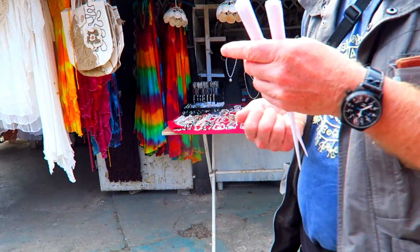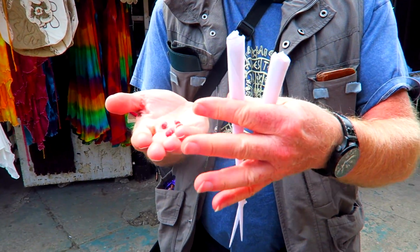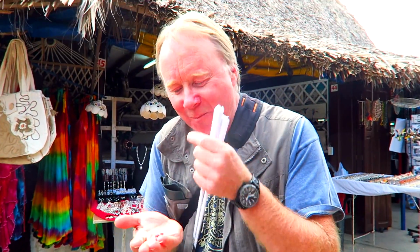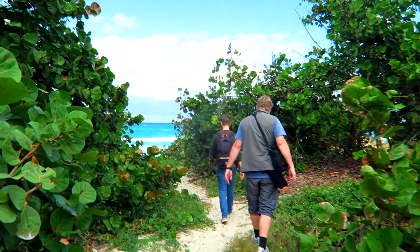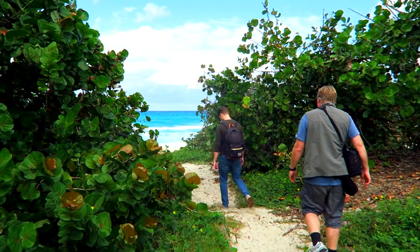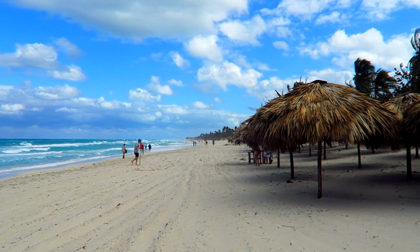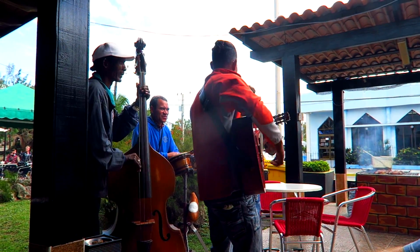So we've got the peanuts in a tube that everybody's eating. I think they're probably a bit manhandled, but there we are. Well, it looks like a pretty amazing beach, but I don't think we chose the right day for it.